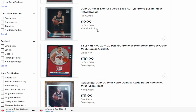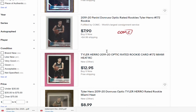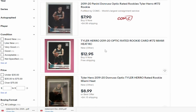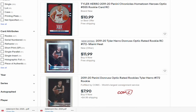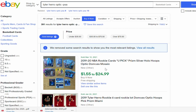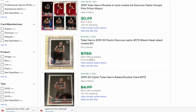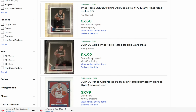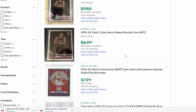So here's one for basically $11, and then one for $12. So you're still seeing them go around that price. If you look at the sold listings down here, there's some that sold for quite a small amount. So this one for less than $7.50. I'm not going to go to 130 Point to look up what the offers were that were accepted, but let's assume that's probably around $5-6.